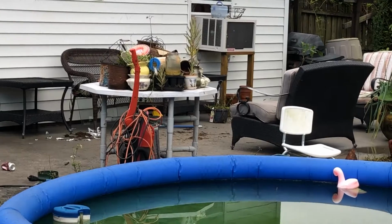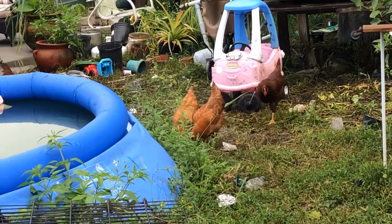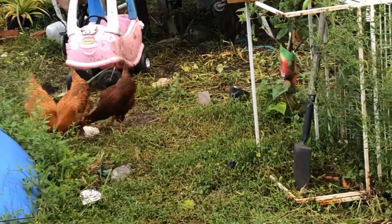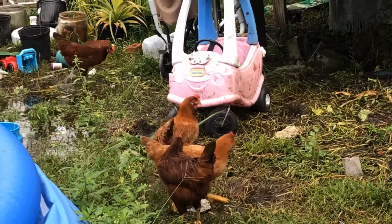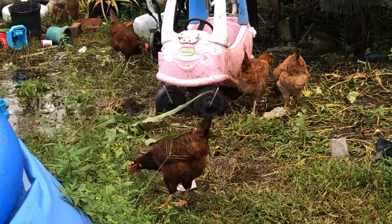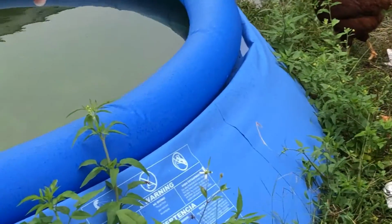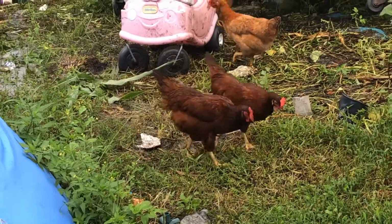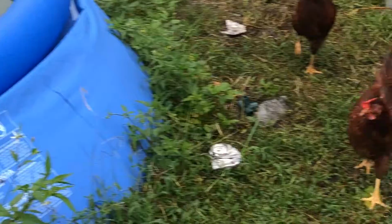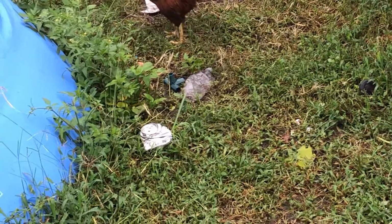Anyways. The yard's coming along pretty good. My girls are enjoying their little time out. Even in the standing water, they're finding bugs. I'm gonna get rid of this pool in the next little bit. As soon as it dries up, I'll drain that pool and get rid of it.